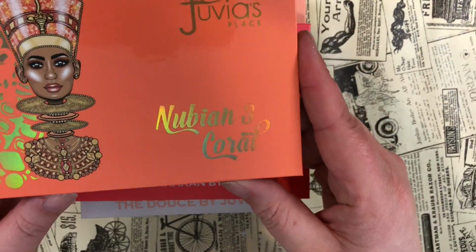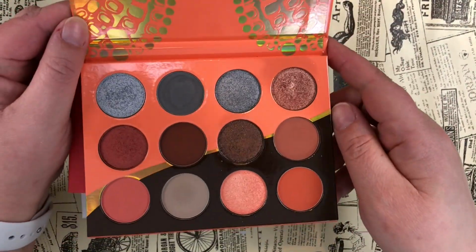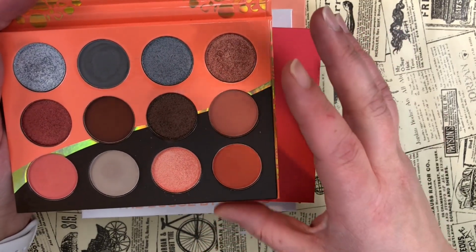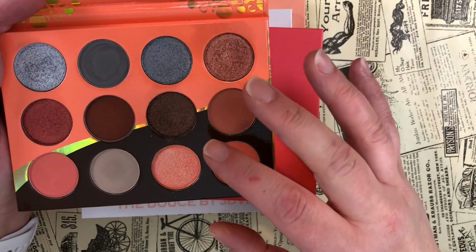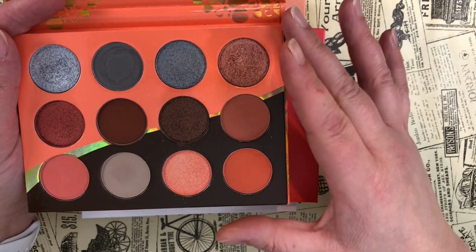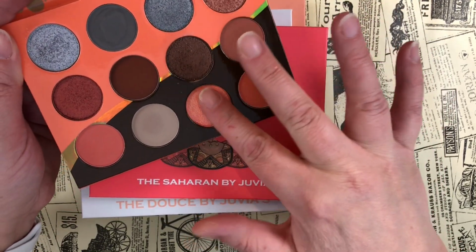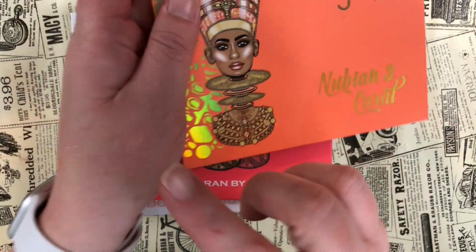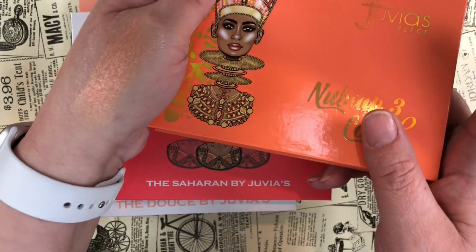Next is the Nubian 3 Coral palette. This is not one I see a whole ton on YouTube, but I do love it for the contrast. There's a lot of cool and warm shades in this palette, and they're really well curated to actually pair with one another. So I think this was a really nicely thought out palette. I do enjoy it. This peach down here is just like out of bounds. So pretty. And almost like fluorescent, but peach.